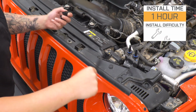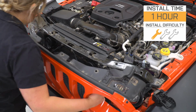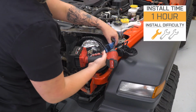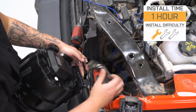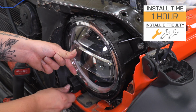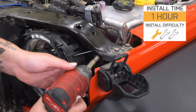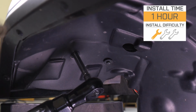So install is going to be pretty easy. I'm going to give it a 1 out of 3 wrenches on the difficulty meter. This is going to be mostly plug and play. However, there is a little bit of wiring in order to get the halos installed and booted up. So I am going to give that a 1 out of 3, but it's nothing you can't do in your driveway with some very basic hand tools in about an hour. So speaking of the install, let's jump into that now.